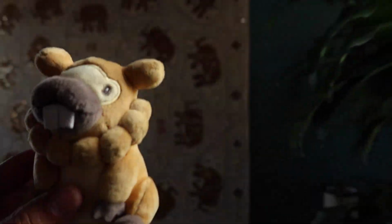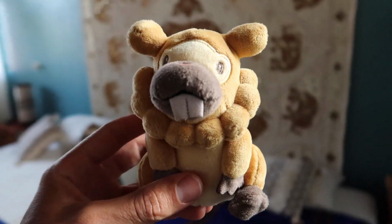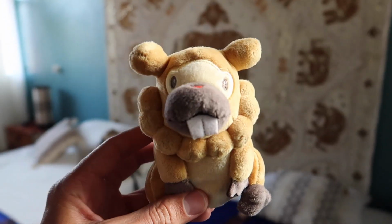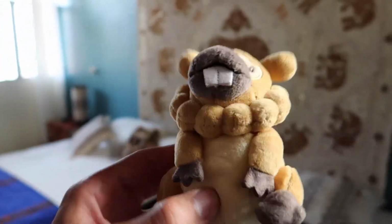And then also, I forgot to bring Bidoof to Tikal to take a picture with Bidoof. But Dennis totally remembered. Dennis took a picture at Tikal with Bidoof for me, and I didn't even ask him to. Dennis to the rescue.